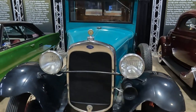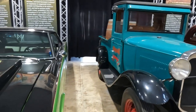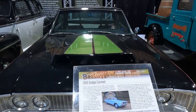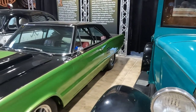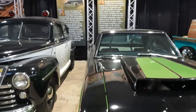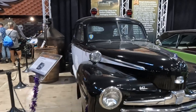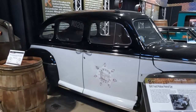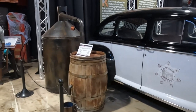Oh, look at that. And then you have a racing car, 1966 Dodge Coronet. Look at that beauty. I can tell this one definitely can drive faster than the police cars. And here's the police car that Steve was mentioning to us. 1947 Ford police patrol car. And then here's a model of the distillery pouring into the barrel.